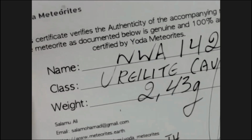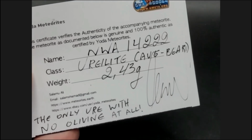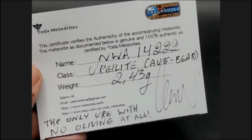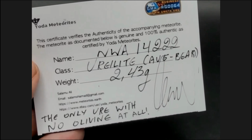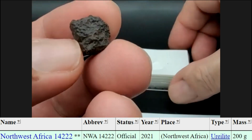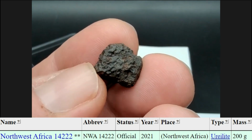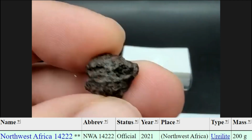Start with that one, man. These are more gifts. These are from a friend of the knowledge Bolide, Salamo, known as Yoda Meteorites. This is the only Ureilite with no olivine at all. It's an augite bearing Ureilite 14222. Cliff, you had something you wanted to say, or you just read about this? Yeah. The total known mass is 200 grams. Wow. How many pieces does it even say? No, it just says many dark brownish fragments. Well, I am super jazzed then that I have 2.5 grams of it, a bit more than 1%.